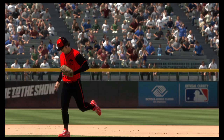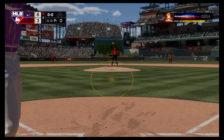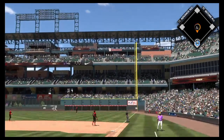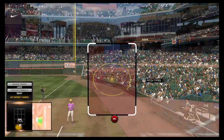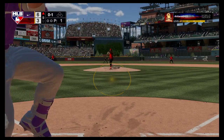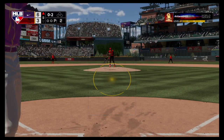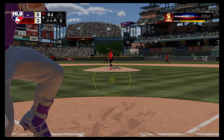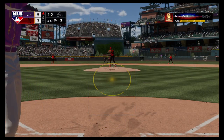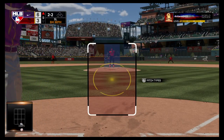Bruce Sutter enters from the pen to start the 9th inning as he'll try to keep the score right where it is heading to the bottom of the 9th. Sends that one out of play for strike 1. Foul tip held on to behind the plate at strike 2. And a splitter here, but he had a bit too much on it as this bounces up to the plate. To 2 balls and 2 strikes now.